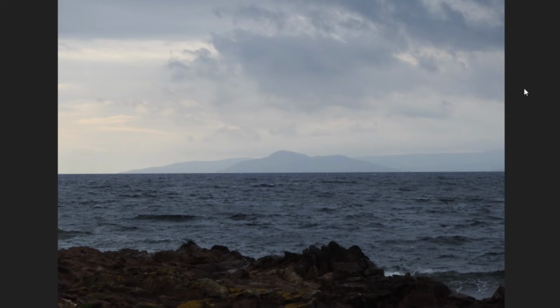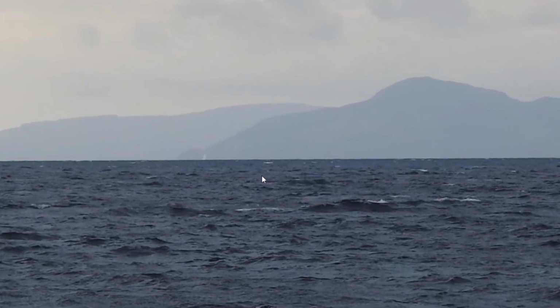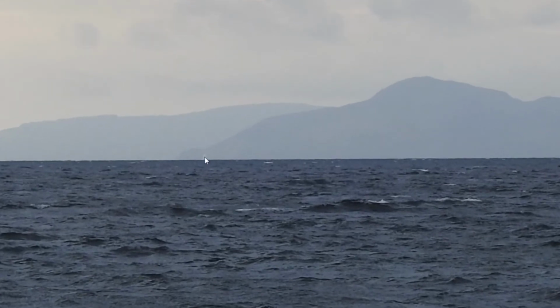Now I want to show you the lighthouse on the Holy Island, or Pillar of Rock as it's apparently known. So this wide shot is important for two reasons. It establishes that I'm standing up on the rocks at Portencross looking across at Holy Island. You can see the shape of Holy Island here in front of Arran. And if I zoom in on this one, you can make out the lighthouse here, just to the left.